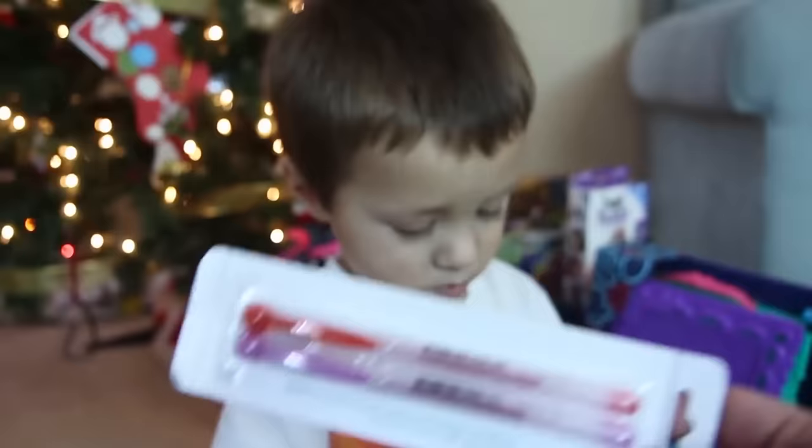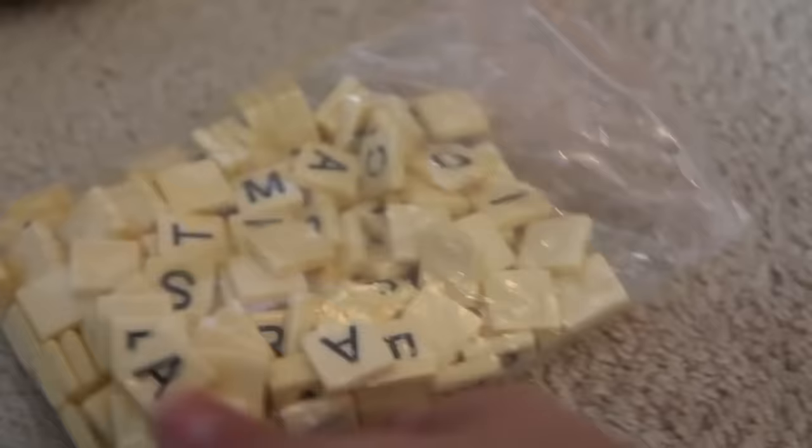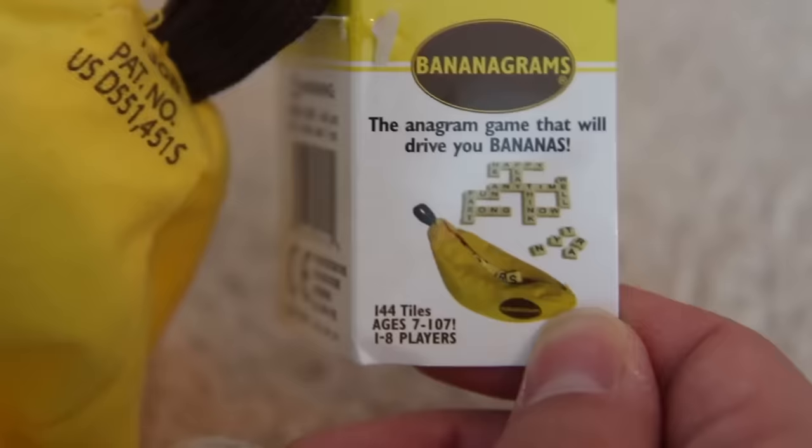And then gel pens. Chase, you got gel pens? No. Whose is this? Foxy's. Oh. And then Chase's last present is a little minion with... ooh, banana. We got bananagrams. This is actually Lex's here. It's a letters and spelling game, and it's actually really fun to play with a bunch of peeps. It's an anagram that will drive you bananas.